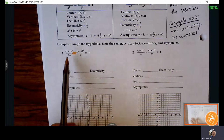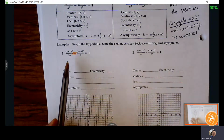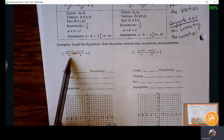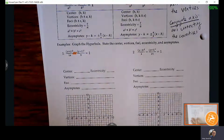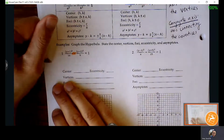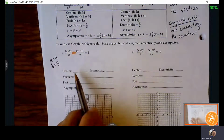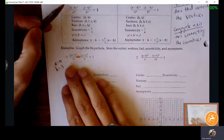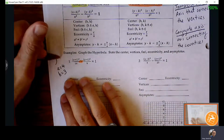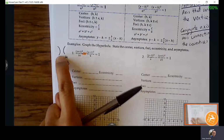With hyperbolas, the a does not have to be larger than the b value, but you know what the a value is because it's the first one. So your a is 4 and your b is 3. Again, the a value is first, but it does not have to be larger. Notice that x is first as well, okay? Because x is first, you know it's going to be a horizontal transverse axis. You know your hyperbola will look like this. It'll be opening away from each other to the side.